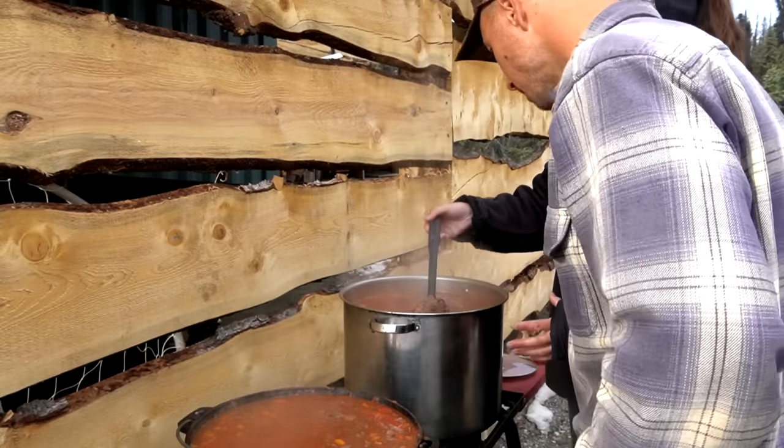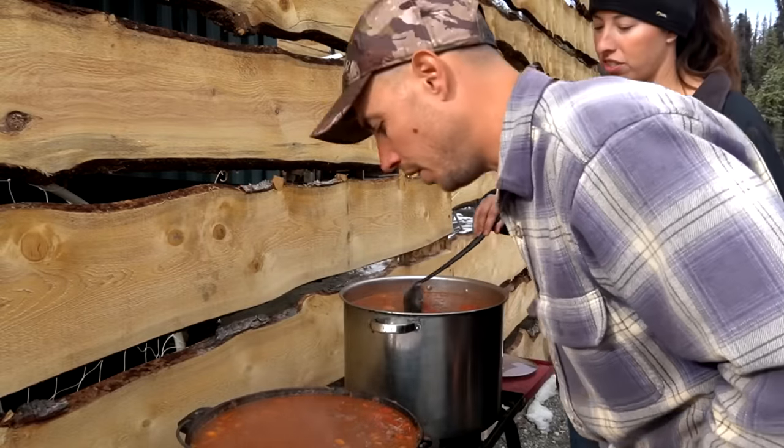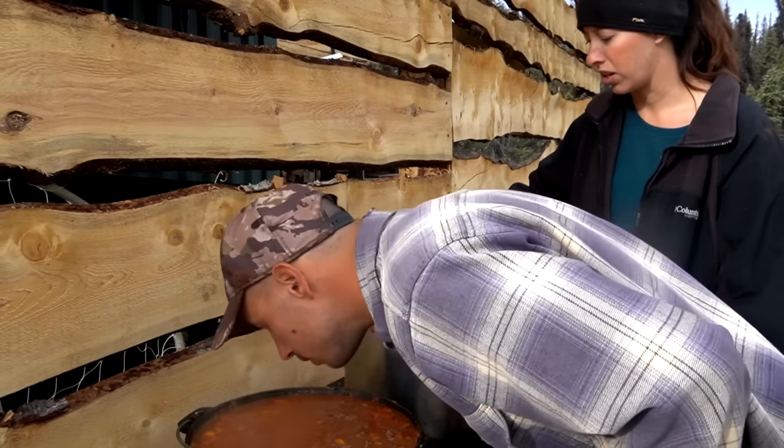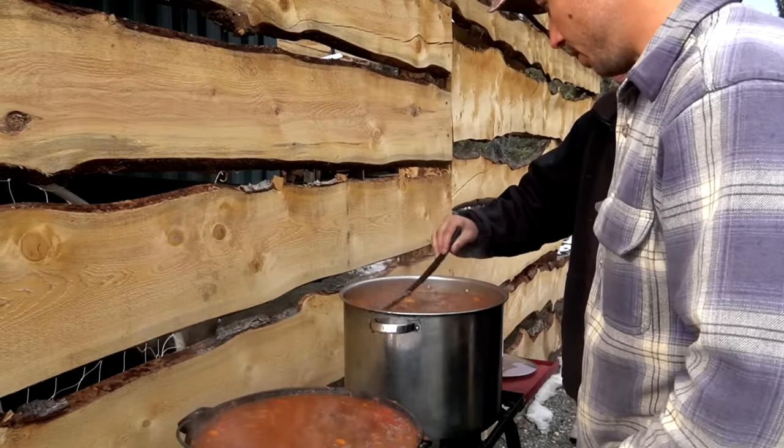The colors, it's like a rainbow of chili. But the colors, the flavors. You're not really impressed with the color. It has so much flavor. I think my most favorite part is the big chunks of tomato.